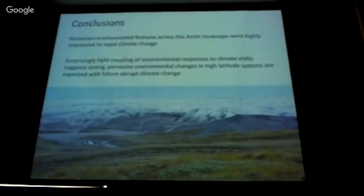Breakpoint analysis is a new one to me. Can you describe a little bit how it works? That's why we had two statisticians on the project. But it's basically a variation on linear regression, where you're looking for a shift in the averages over different time segments.